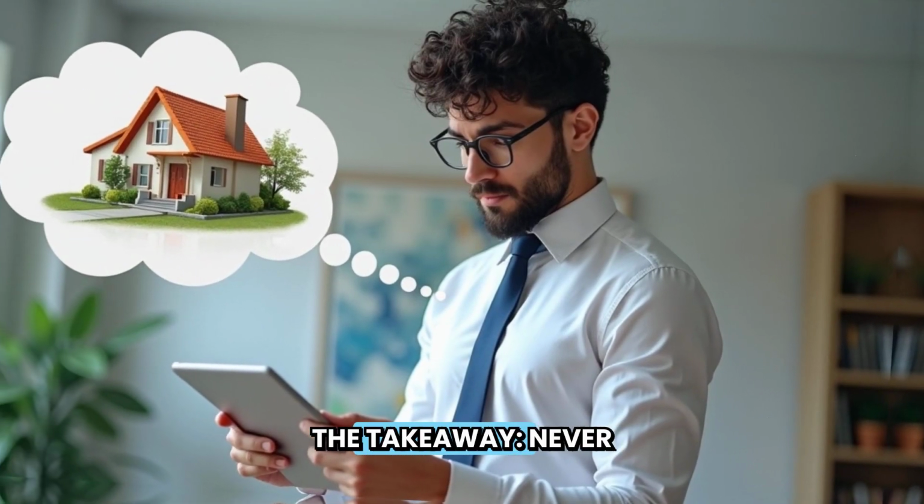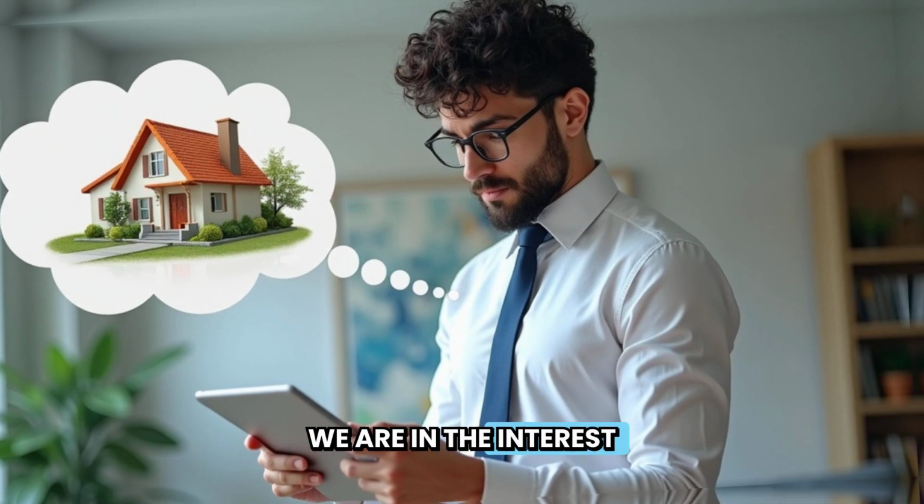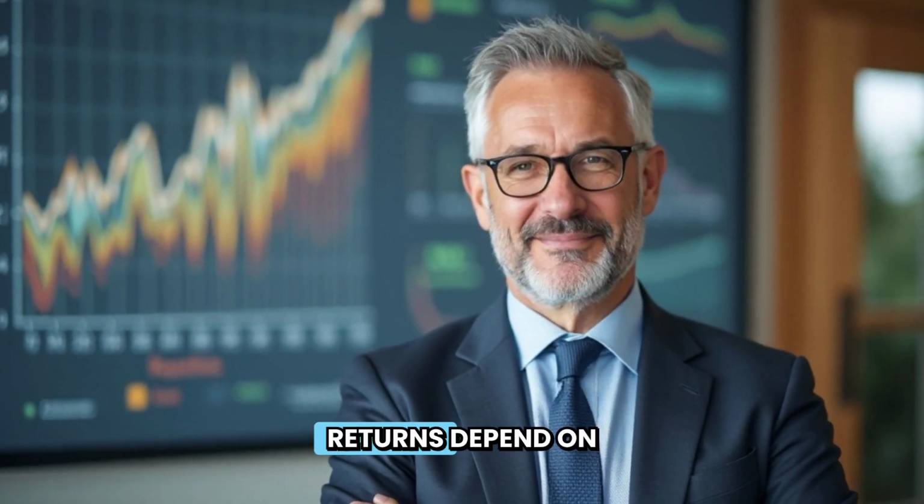The takeaway: never evaluate a real estate deal without considering where we are in the interest rate cycle. Your investment returns depend on it.